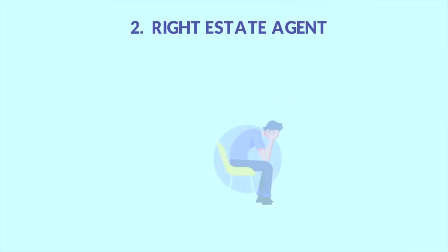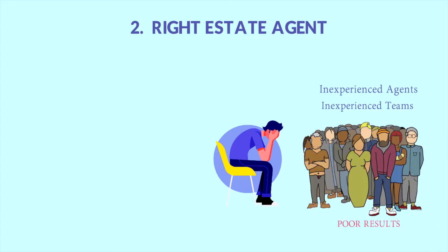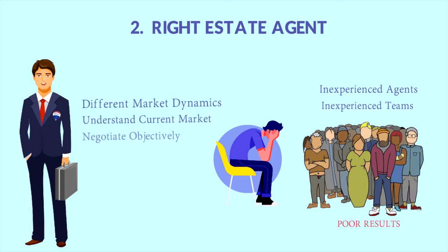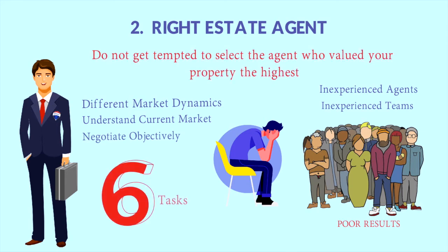Hiring the wrong agent is a common mistake. Inexperienced agents with inexperienced teams increase the chances of poor results. An agent should have the experience of working in different market dynamics, understand the current market, and can negotiate objectively on your behalf. Do not get tempted to select the agent who valued your property the highest. If your estate agent does the next 6 tasks professionally, the entire transaction will be more productive and profitable.